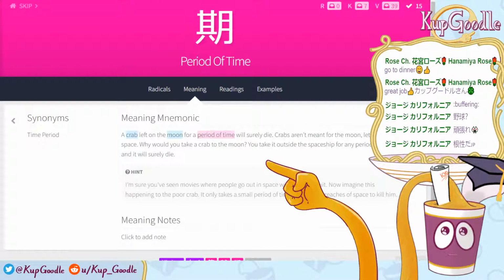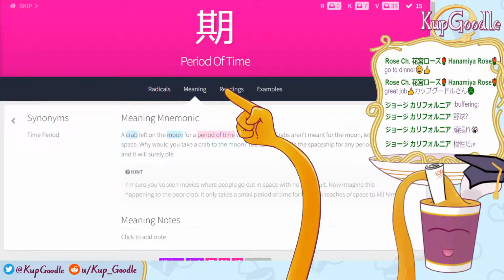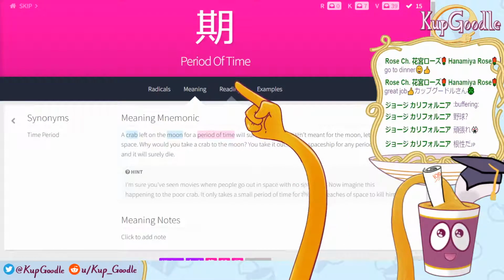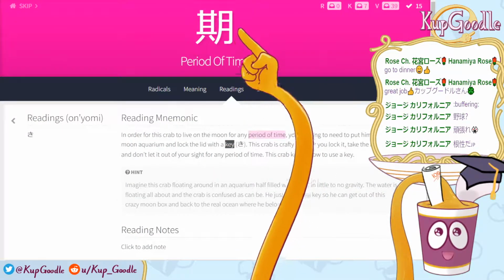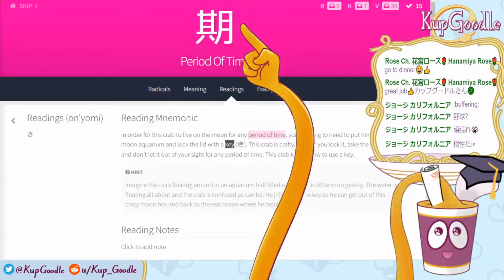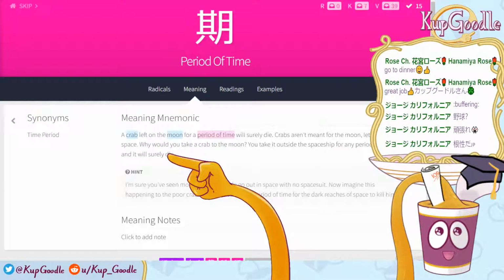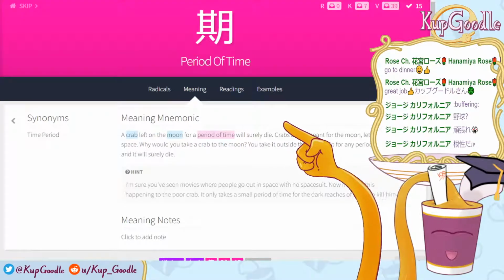How? I can't remember it. So remember, key. Examples, meaning a crab on the moon for a period of time. Key.